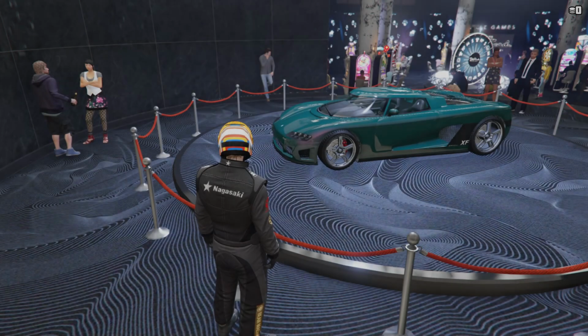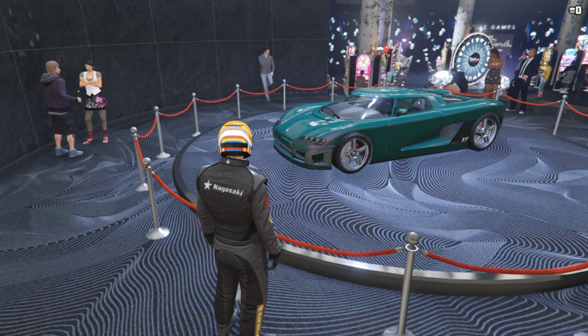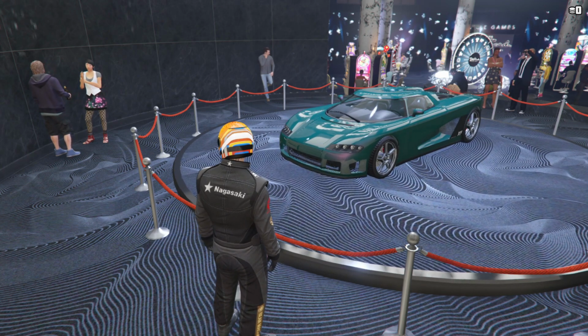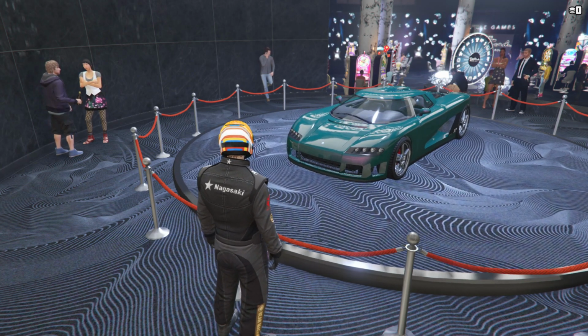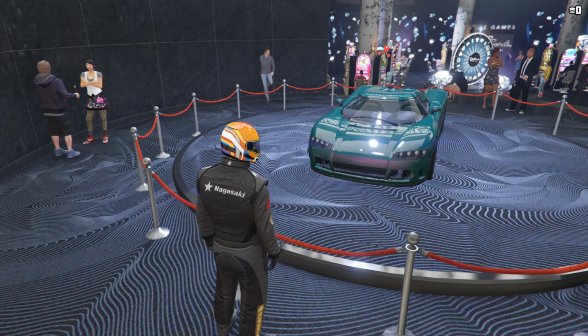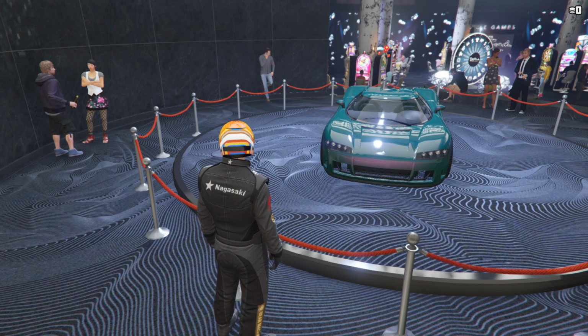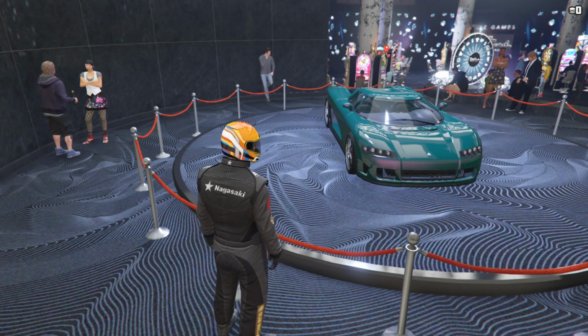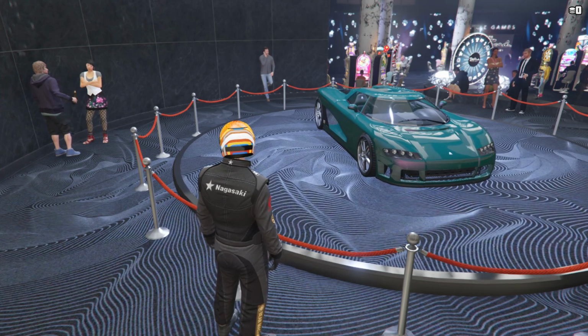The podium vehicle this week is the Entity XF, which can be won by spinning the lucky wheel in the casino. It's in the Supers class and normally sets you back just under $800,000. This classic, which used to be the quickest supercar back when the game first came out in 2013, is still quicker than the more modern Entity XXR that was on the podium last week, but can't quite stack up with the top cars these days.